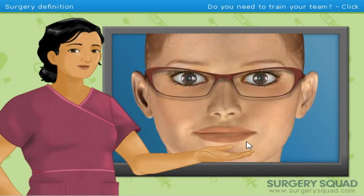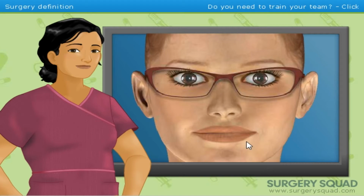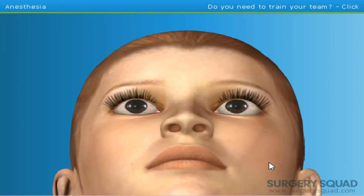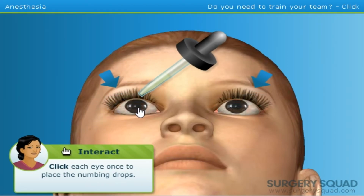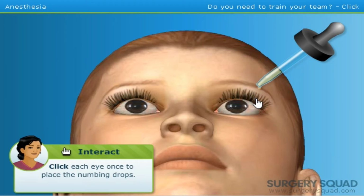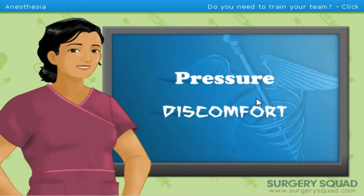Our patient's already had her preliminary exam. Her prescription hasn't changed for more than a year, and she has no history of eye disease or injury. This qualifies her as a perfect candidate for the surgery. We want to make this procedure as pain-free as possible, so we'll use drops to numb the eye. Can you place a few drops into her eyes? Even with the numbing drops, it's possible that the patient can feel pressure and mild discomfort, but they do help with most or all the pain.